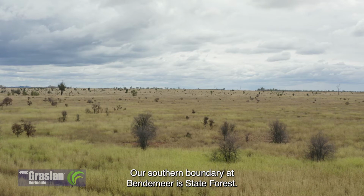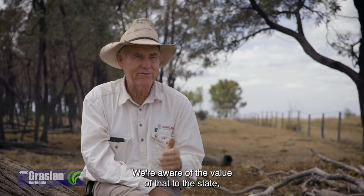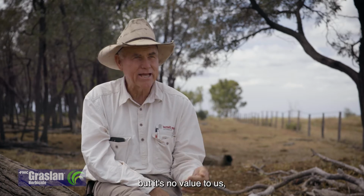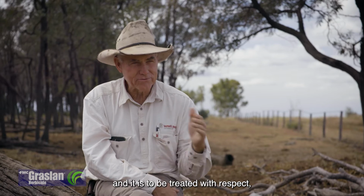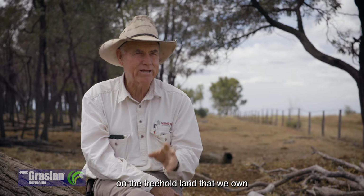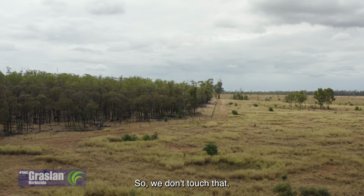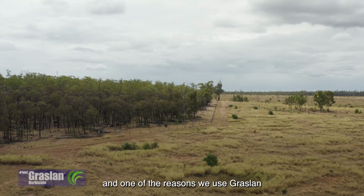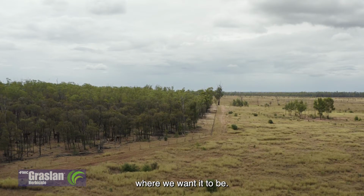Our southern boundary at Bendemeer is state forest. We're aware of the value of that to the state, but it's no value to us. And it is to be treated with respect, but we need to develop our pasture on the freehold land that we own to create our business income. So we don't touch that, and one of the reasons we use Graslan is that we can control and put it accurately where we want it to be.